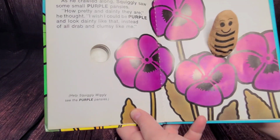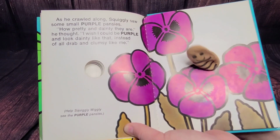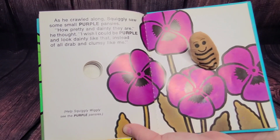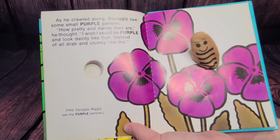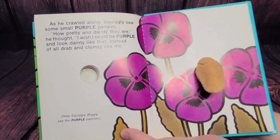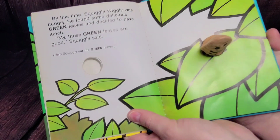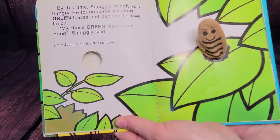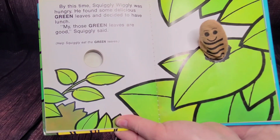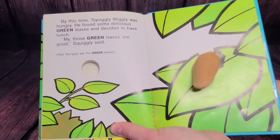As he crawled along, Squiggly saw some small purple pansies. "How pretty and dainty they are," he thought. "I wish I could be purple and look dainty like that. Instead, I am drab and clumsy like me." Poor Squiggly, he's sad. By that time, Squiggly Wiggly was hungry, and he found some delicious green leaves, and he decided to have lunch. My, those green leaves are good.